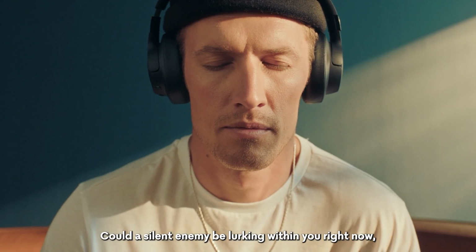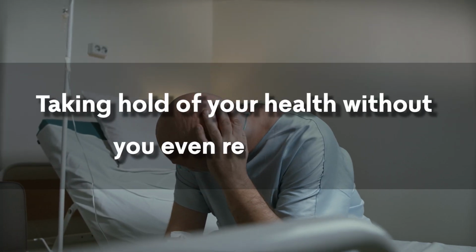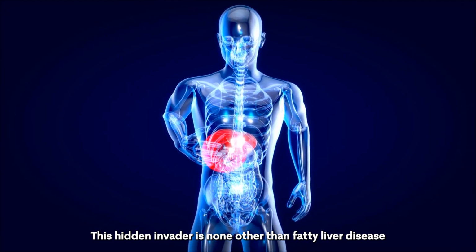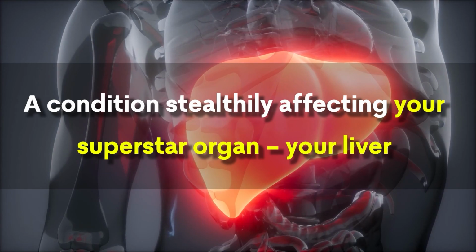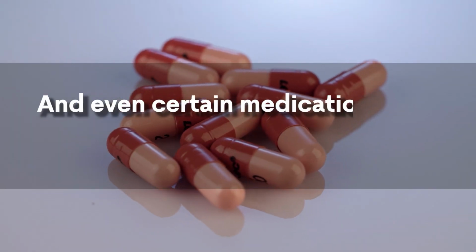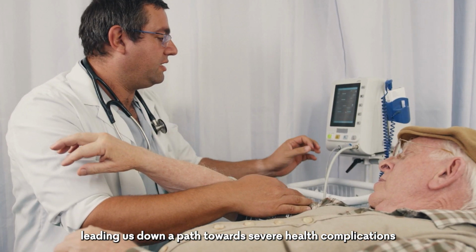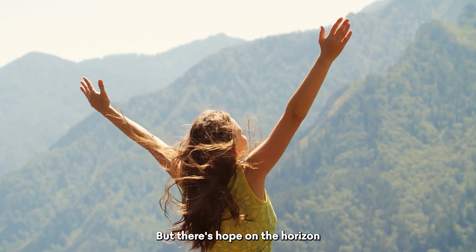Could a silent enemy be lurking within you right now, taking hold of your health without you even realizing it? This hidden invader is none other than fatty liver disease, a condition stealthily affecting your body's superstar organ, your liver. With every passing year, our lifestyle choices, diet, and even certain medications can unwittingly fuel this threat, leading us down a path towards severe health complications. But there's hope on the horizon.